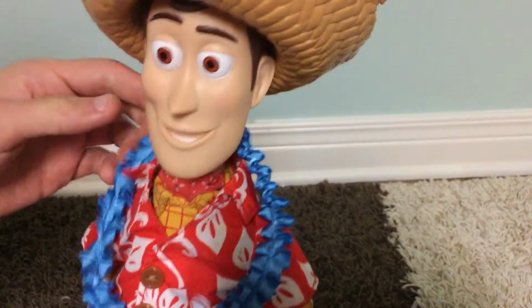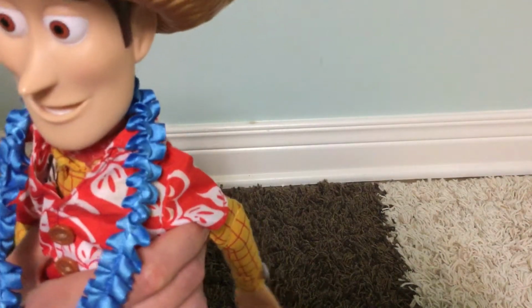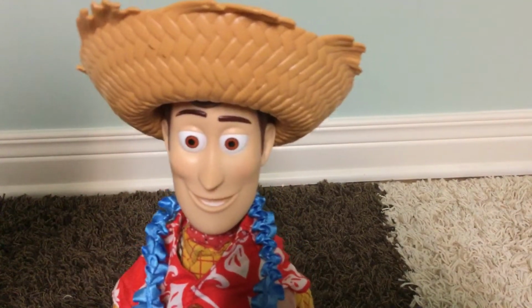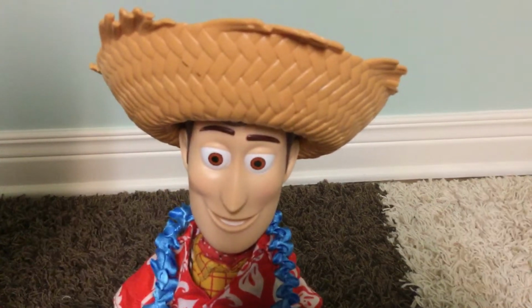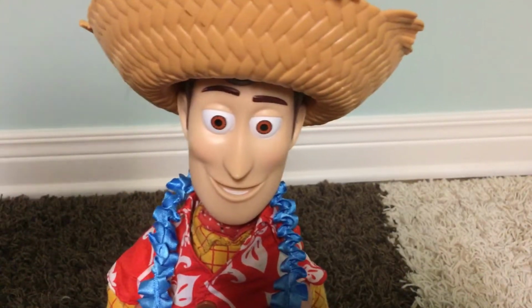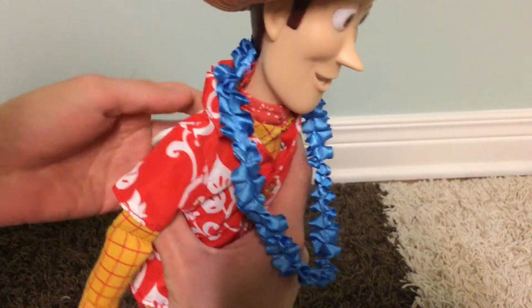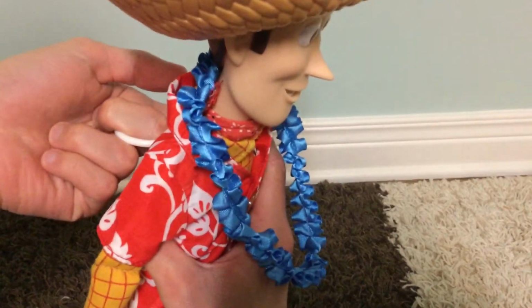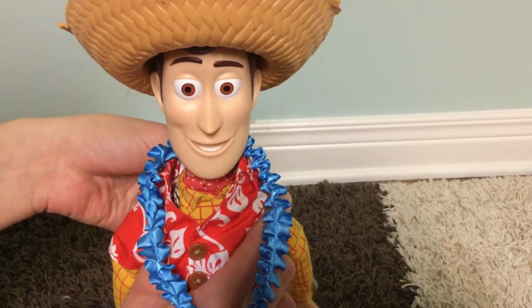So let's listen to what he says. This is the standard $35 Thinkway Woody talking action figure. He speaks 20 quotes too, but not all the same phrases. I believe he has 10 normal Woody quotes, like the normal version of this one has, and the other 10 are Hawaiian quotes with Hawaiian music. He does have Jim Hanks' voice. So let's pull the string and listen to what he says. Also plays Hawaiian music too. So let's listen.